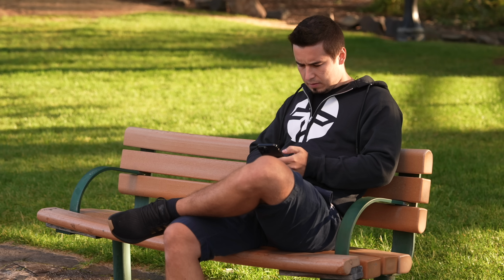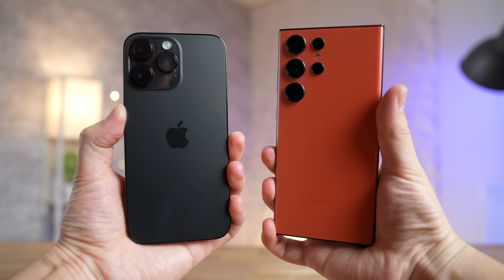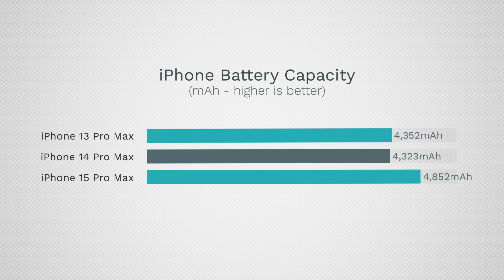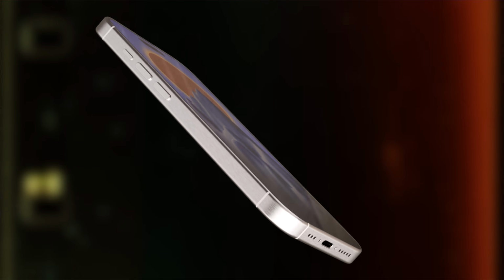So the point that I'm trying to make here is that Apple's iPhone 14 Pro Max is incredibly efficient since it's still able to beat out so many of those other phones while having a smaller battery. So just by the iPhone 14 Pro Max's battery increasing by 12% up to almost 5,000 milliamp hours, it's gonna make the new 15 Pro Max pull even more ahead of the competition. But guess what? That's only the beginning of the battery life gains for the iPhone 15 lineup, because we have more leaks to discuss, including more efficient components.